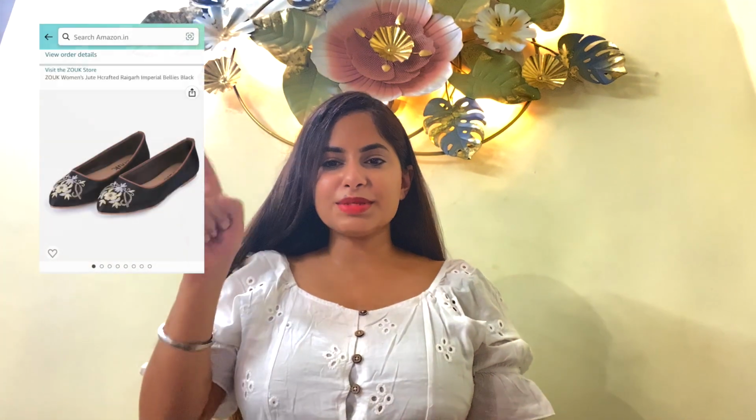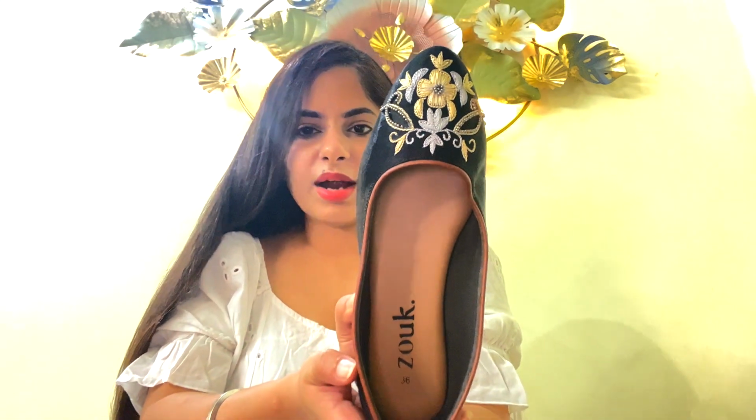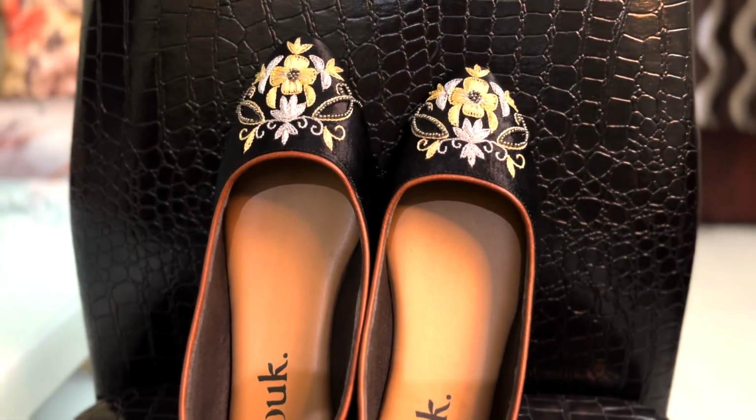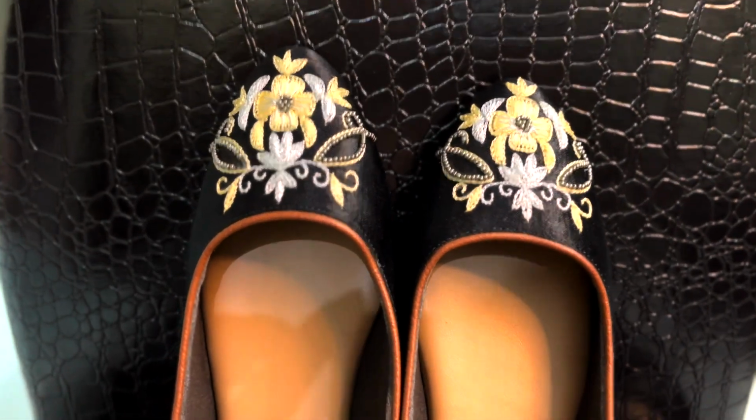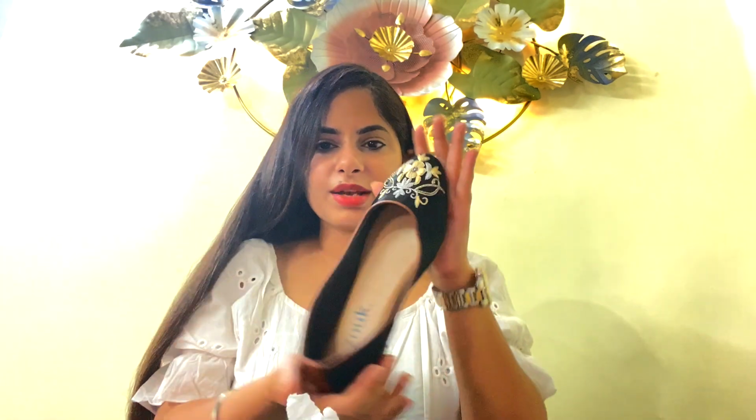Okay, now here comes my third product. Obviously, hame head to toe mein kuch bhi chahiye hota hai, toh I have got one very nice bellies for myself. And this belly is from Zouk. Look at these bellies. Wow, these are so nice bellies with a little bit of embroidery on the belly. Very nice. You can use it as ethnic wear. You can use it as western wear.